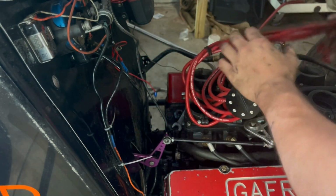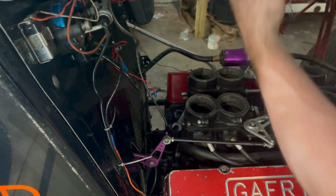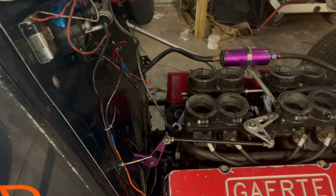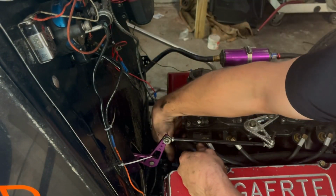Pull these wires out. I'll have to clean that up for Dad so he can put it back in his car. Then we'll finish up by taking this out right here. Sorry, my head's in the way. I'm trying to move.